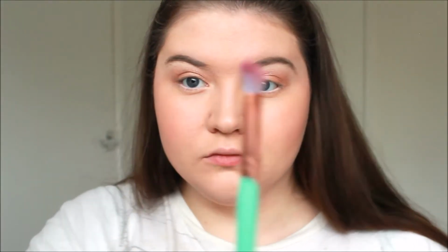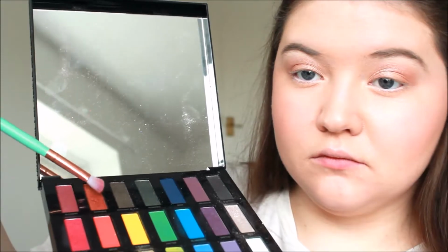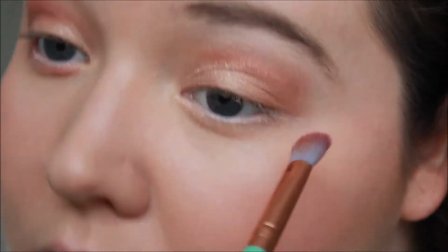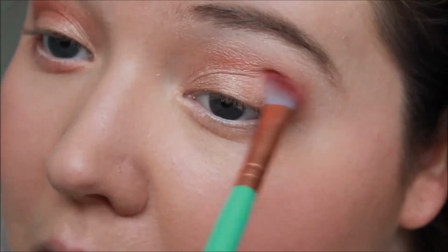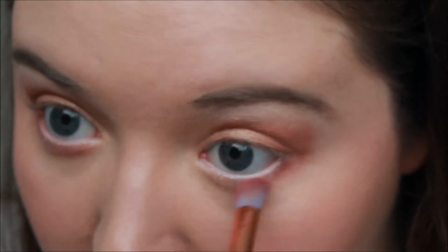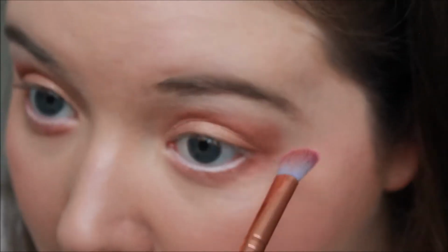Grab a slightly more tapered, angled eyeshadow brush, because we're going to get a different colour now. This is the Urban Decay Full Spectrum palette, and I've got this rusty orangey colour that's very warm, and with this angled brush I'm just putting it along my crease of my eyelid and in the corner. And I'm just going to give you a close-up here of what that looks like. And then with the same colour, I'm just going along lightly under my lower lash line.